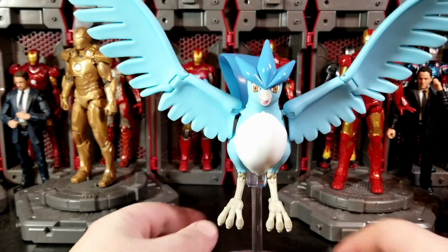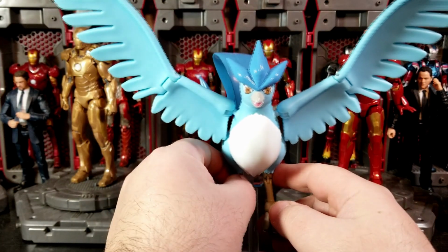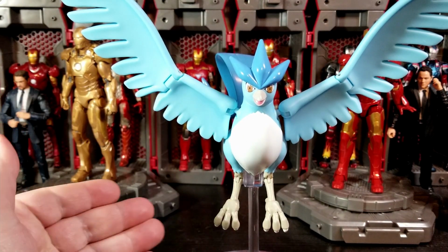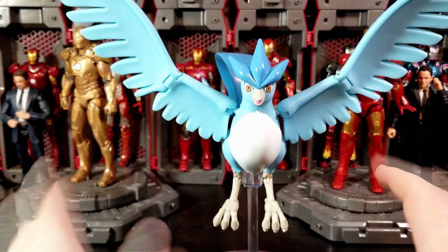This guy is fantastic. So this is $20. I did get mine at Target. That is the only place I've seen it available so far. So I would just monitor the app, check your stores. I'm sure it's probably appearing in stores. I haven't gotten out to a store in a while. I did order this online. But this is an awesome figure.